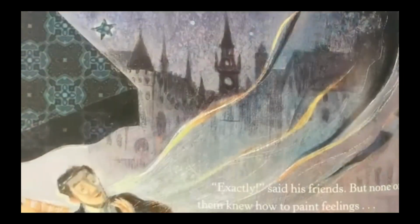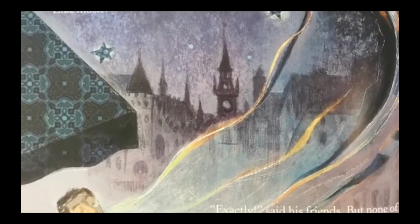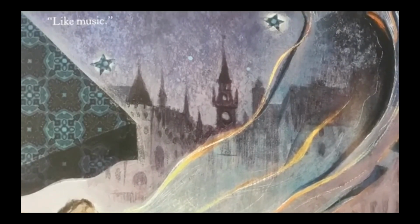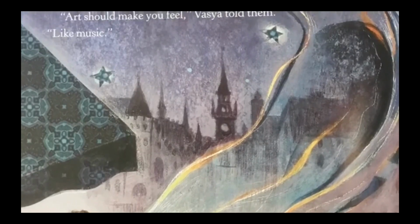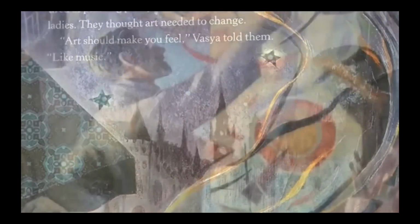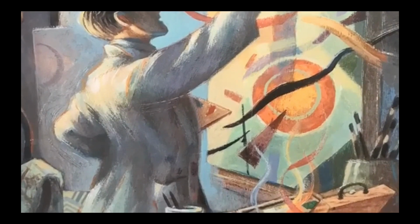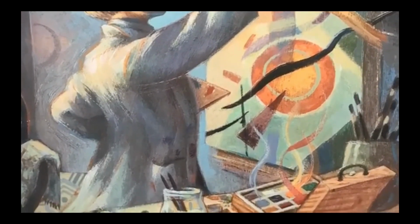His artist friends understood. They too were tired of painting pretty landscapes and pretty ladies. They thought art needed to change. Art should make you feel, Vasya told them, like music. Exactly, said his friends, but none of them knew how to paint feelings until the day Vasya grew brave enough and invited the world to see the paintings roaring from his noisy paint box.